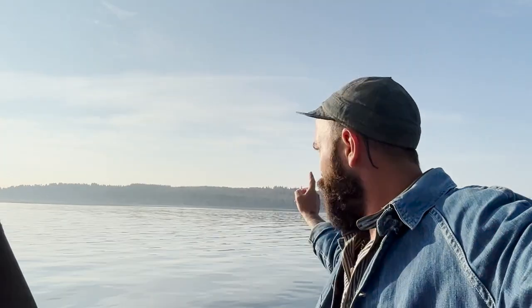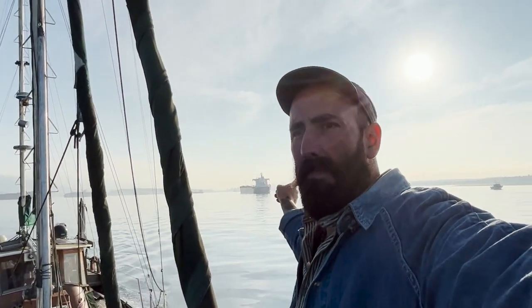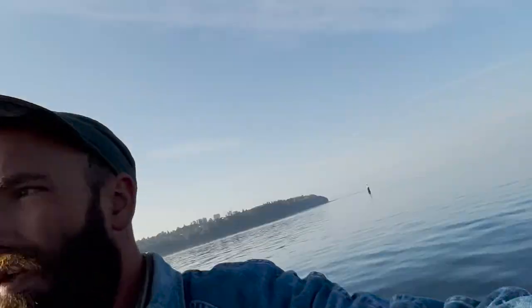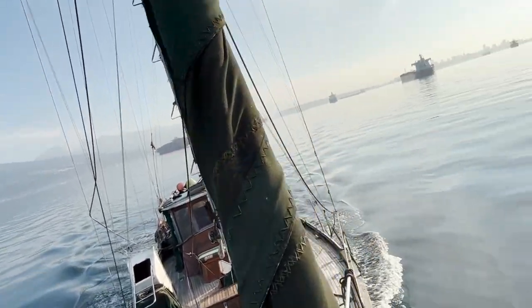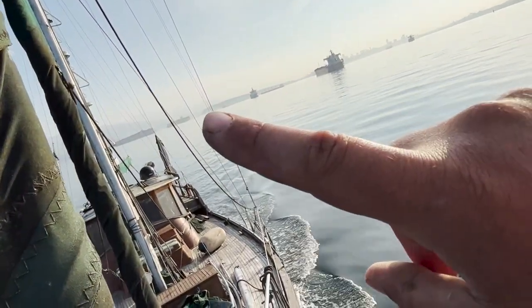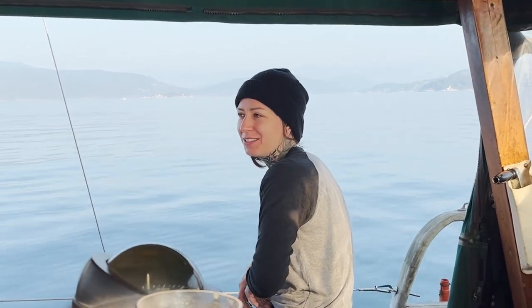So here we go. We are currently beside Spanish Banks. We've got English Bay and Vancouver behind us. And that out there is where we came from. Actually, pardon me, that over there is the Lions Gate, which we just passed under. And yeah, things are going good. I was just admiring the view back there.